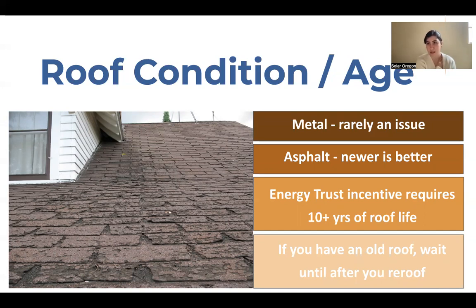The reason this matters is that if you put on a solar system and you have less than 10 years, say you have 5 years, so you put on solar and then 5 years later you have to re-roof, you then need to remove that solar. So you have to pay for the solar to get taken off, then pay to re-roof, and then pay to put the solar back on. That can be a lot of cost. So a better alternative is to wait the 5 years to put on the solar in the first place, and then re-roof and do the solar at the same time. Or if you know that you have 20 years left on your roof, you're good. But it is something to consider. Again, these are questions your solar contractor will go over with you. If you have a metal roof, this is a little bit less of an issue for you, but it's definitely something you'll want to consider.